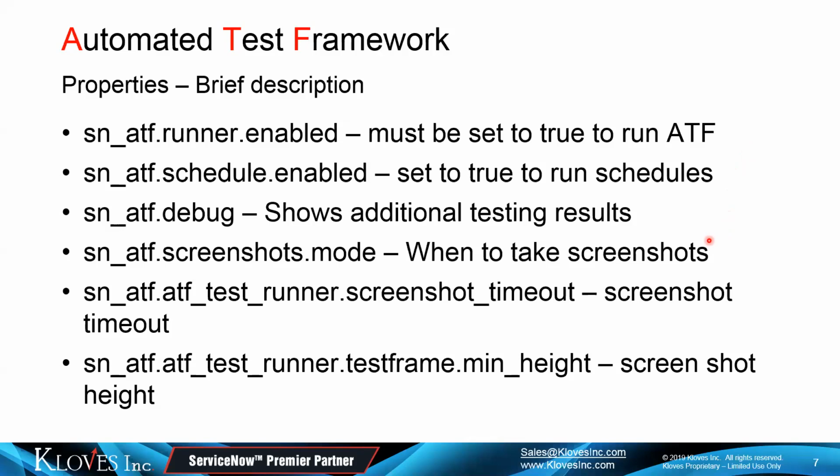The different options are enable for all steps. So every time a specific step comes up, it'll take a screenshot and attach it to the test results. Other options are enabled for just failed steps. So if something did not work, then it will just show the failed. And then the last one is disable for all steps.